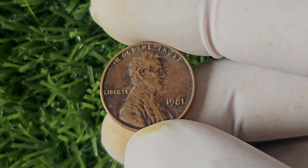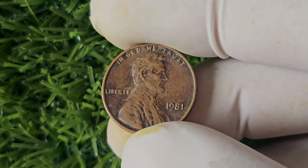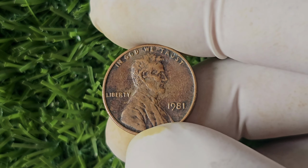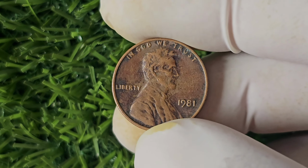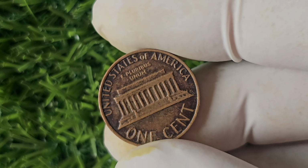Now, fast forward to today, and these no mint mark pennies from 1981 are considered to be one of the rarest and most valuable coins in existence. The $1.6 million price tag may seem unbelievable, but it's a reality for those lucky enough to own one of these elusive treasures.